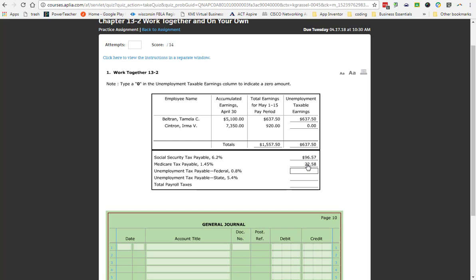So I'm going to put in my calculator $637.50 because I'm using just the taxable earnings for unemployment times 0.008. How much did you get, Cody? Nope. $5.10. Try it again. Cody, did you use $637.50? Or did you use the $1,557?